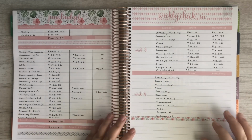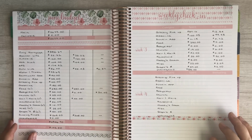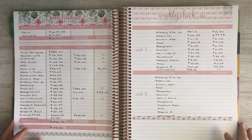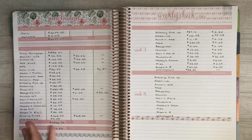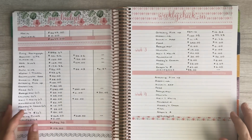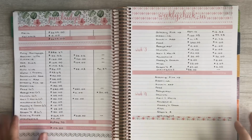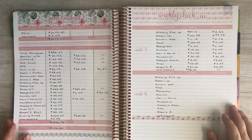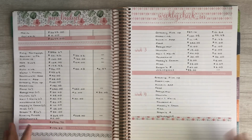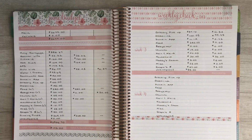Today we are here to check in for the fourth and final week of our June budget, and I am budgeting in my Erin Condren Deluxe monthly planner. This is the 8.5 by 11 version. If you have seen my recent videos, you'll know I am switching to the 7 by 9 version because I combined my Deluxe monthly with my life planner. So this will be the last check-in in this planner, which is kind of bittersweet, but I'm excited about my new setup. I really love how it turned out. So let's go ahead and get started.